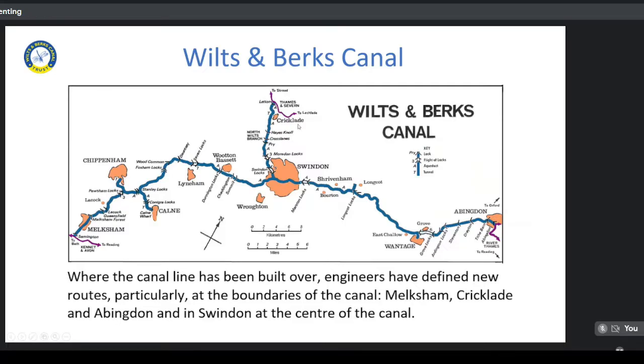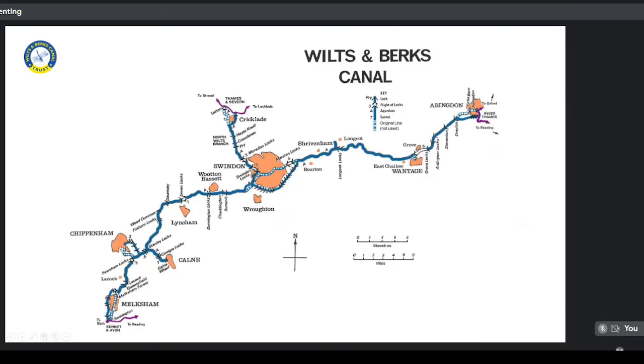and at Cricklade. So here are the new routes. This is partly the Melksham link, going around the old canal line through Melksham. At Chippenham, the Chippenham Branch has been built on, so we're now proposing a new route into the centre of Chippenham. And obviously at Swindon there's a major deviation in the fact that you can see that the canal actually climbs above the old summit level. And then at Abingdon, we're proposing the canal come to the south of Abingdon, and then at Cricklade, the latest idea is to go to the east of Cricklade.